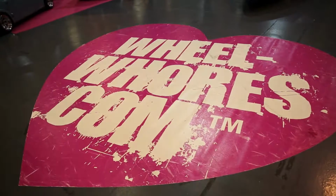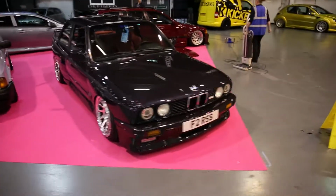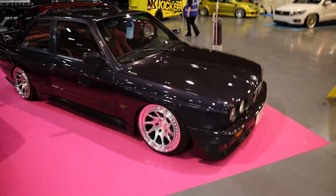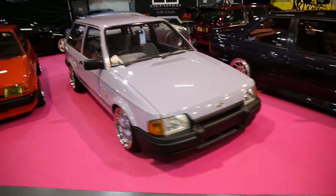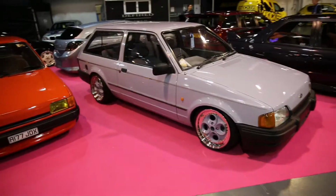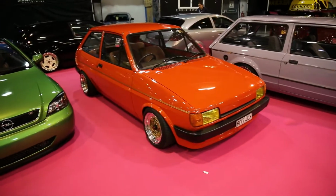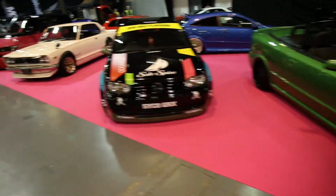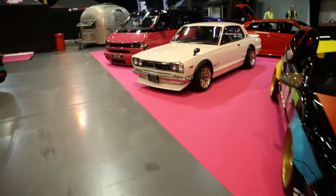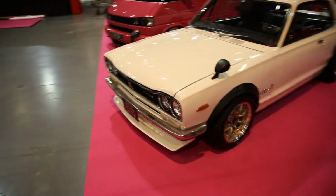This pink bit here is to do with the wheel hall guys, and they've got all sorts of interesting stuff. We've got M3, Beamer, oh, I'm surely on Rotiforms, yes, on air riding Rotiforms. Nice. Mark III Escort. We've got the Rusty Cat Speed Shop Fiesta. We've got some modern stuff, some more modern stuff. Ooh, KPG C10 GTR, very nice.